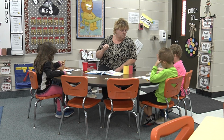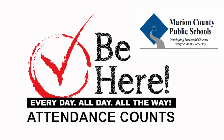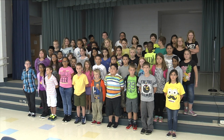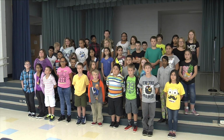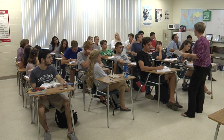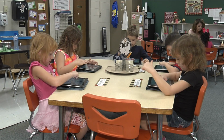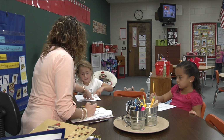An empty desk can lead to an empty mind. If you aren't in school, how can you learn? Marion County Public Schools has launched Attendance Counts, a campaign to stress the importance of being in class every day. Last year, over 16% of elementary students missed at least 10 days of class. At the middle and high school levels, the number is even higher. While attendance was up overall last year, nearly 19% of students still missed at least 10% of class.